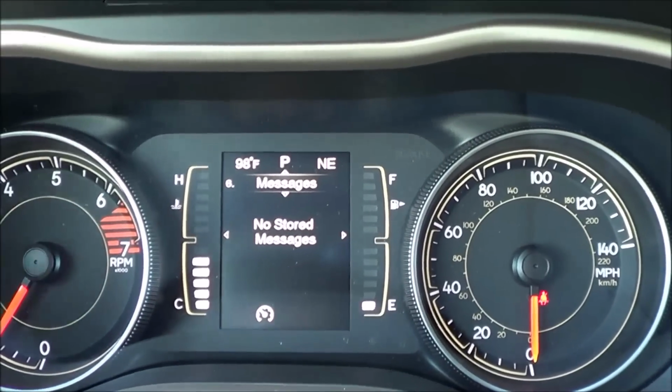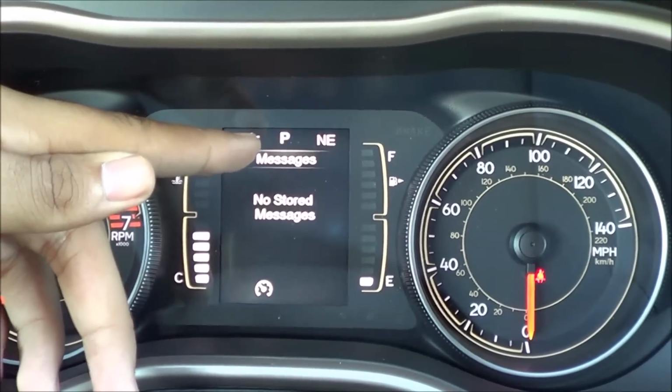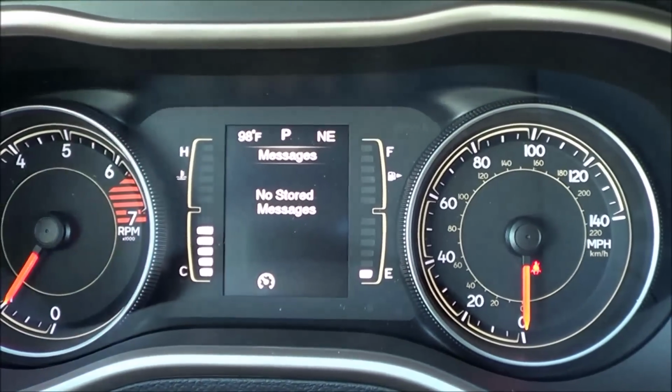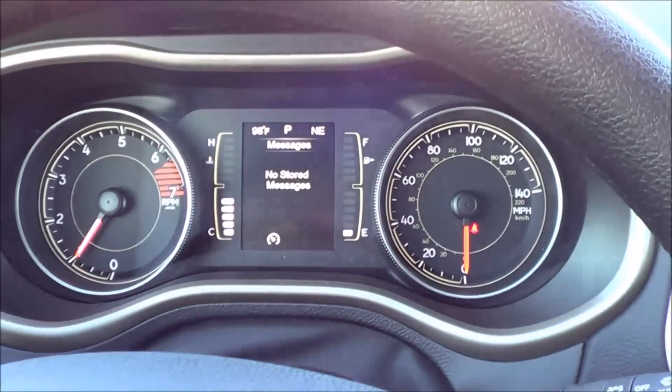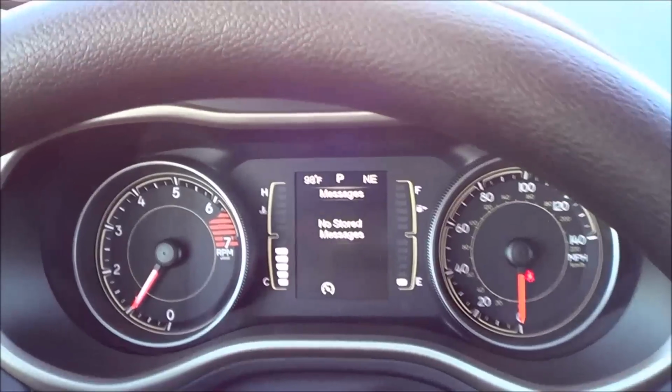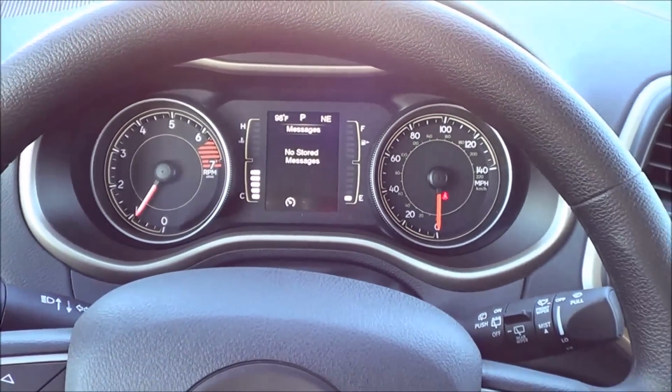And then you have your exterior temperature readout at the top in the upper left hand corner, and then your compass in the upper right hand corner. Over here we have your fuel gauge too. Overall, pretty stylish. I wish the gauges were a little bit more stylish, but it works very well, very functional.